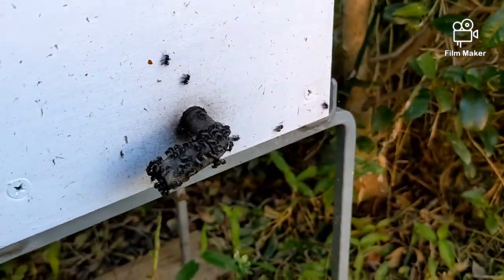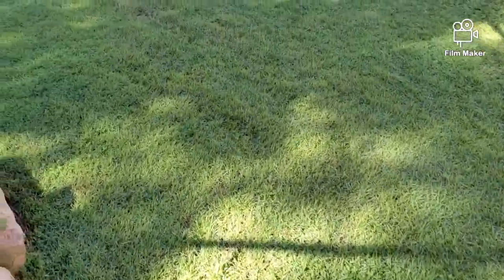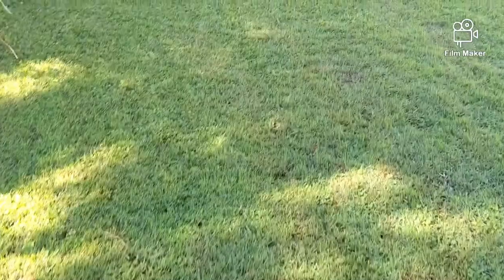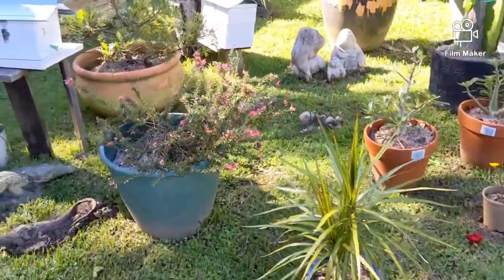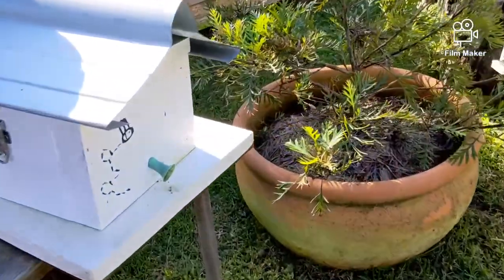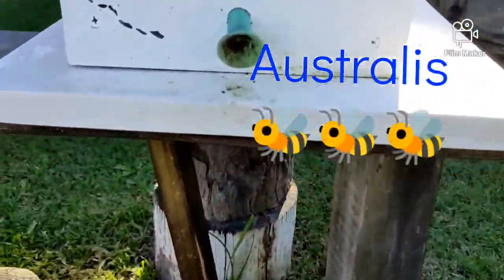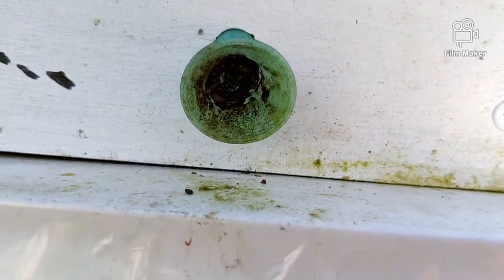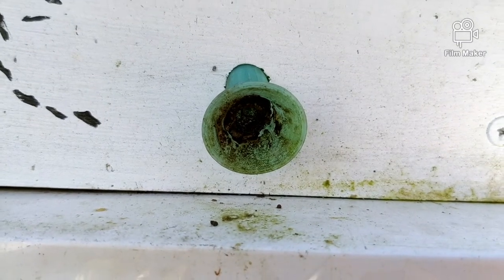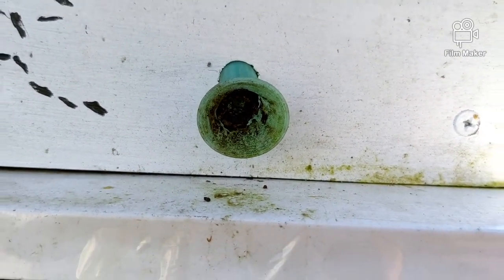I'll go over and have a look at the others. Now the Australis, which are the Australis austroplebia, are not out at the moment. So it's obviously just a little bit cold for them. I'll show you the entrance anyway. So I don't even think I can see anybody in there. They've blocked it off, which is what they do. Australis are well known for blocking off their entrance when they don't want anybody in or they want to keep the cold out. So they're not doing much.